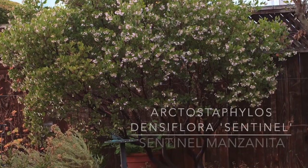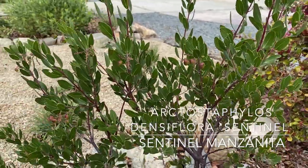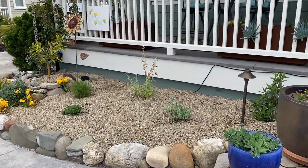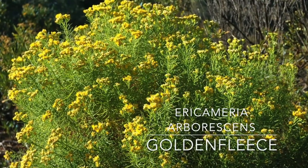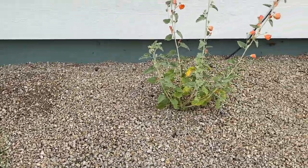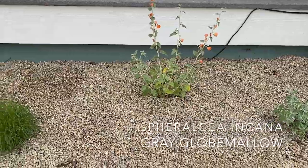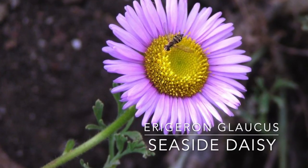And here's a sentinel manzanita, just finished flowering. Got its little baby apples going. This is my newest bed, where I'm trying out some things that I got from Pete Vayu at East Bay Wilds. Got a little golden fleece, little baby, and a globe mallow, which has this gorgeous orangey color to its flowers. And we've got a seaside daisy, which obviously unflowering doesn't look like much.